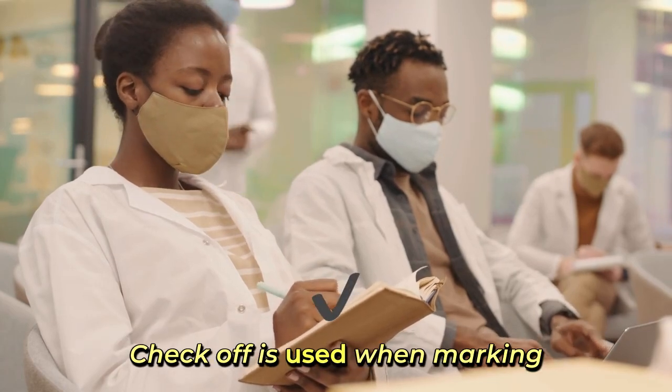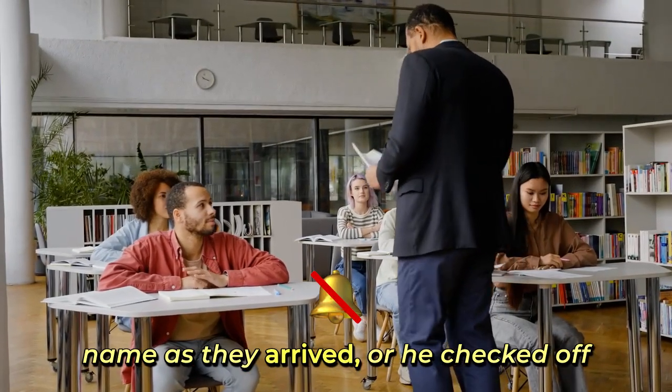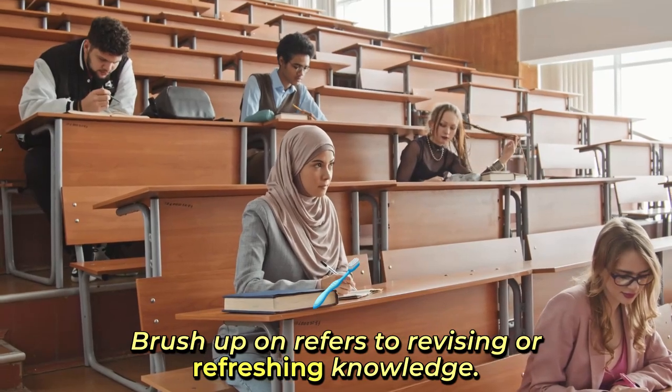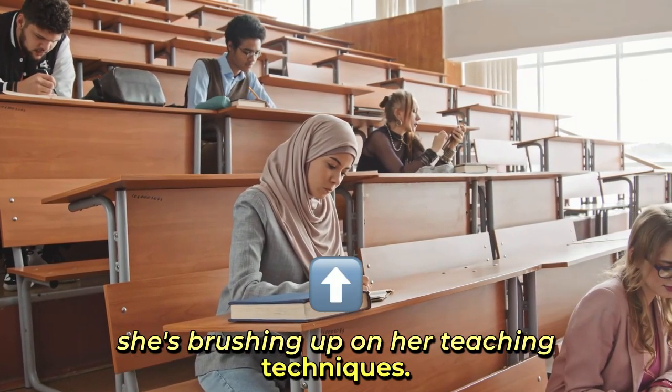Check off is used when marking items as completed or verified. You could say, we checked off each student's name as they arrived, or he checked off all the tasks on his to-do list. Brush up on refers to revising or refreshing knowledge. For example, I need to brush up on my grammar before the exam, or she's brushing up on her teaching techniques.